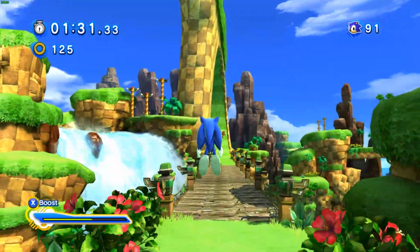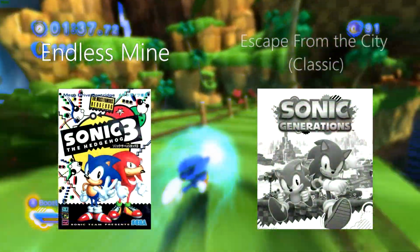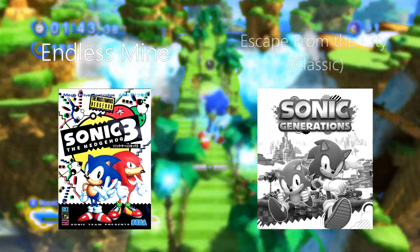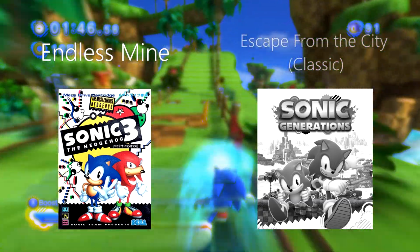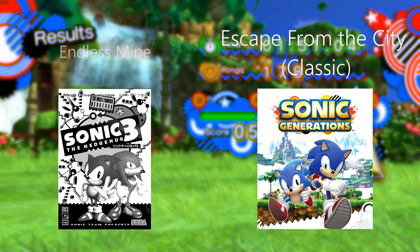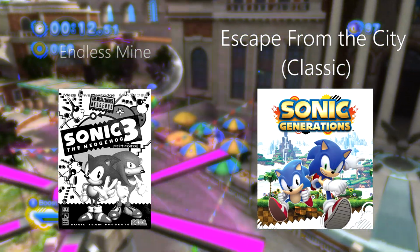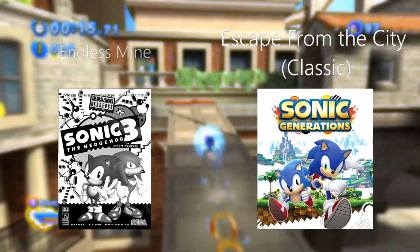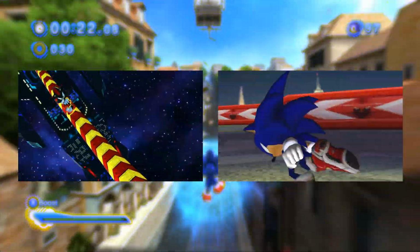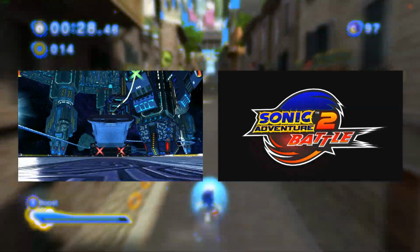The auto-tuned part of Escape from the City Act 1 is the same melody from Sonic 3's Endless Mine level. The opening cutscene for the Shadow fight in the console and PC versions of the game is nearly identical to the opening of the SA2 battle cutscene.